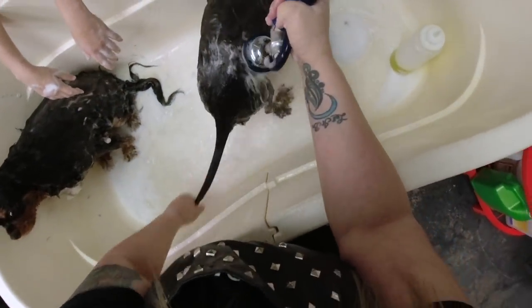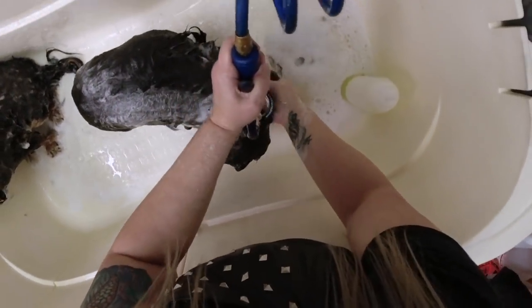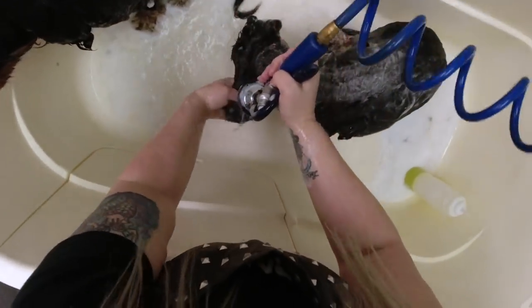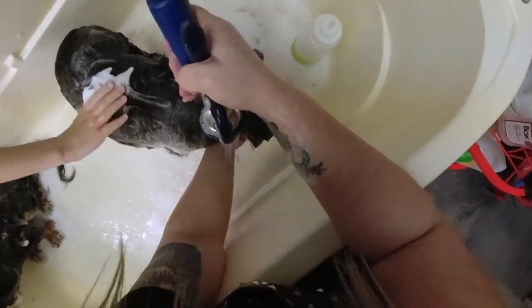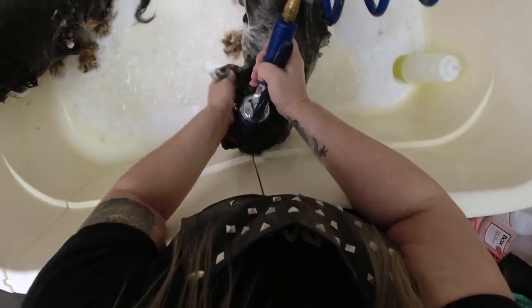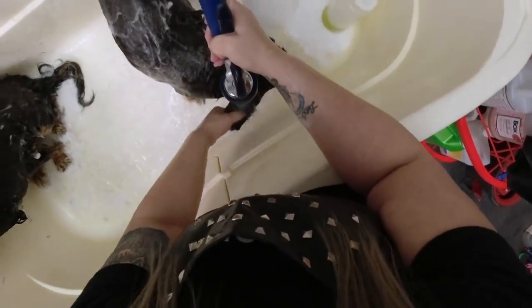He's fine. I already scrubbed him. Yeah, she's got little sticks in her tail. They'll come out when I brush them. Hold on. Oh, you want to do that part? Let me rinse this off first so it doesn't get in her eyes, okay? Come over here, baby. You're okay. They got such thick hair. Yeah, like cocker thick hair. I can't believe it.